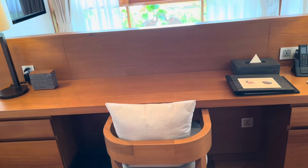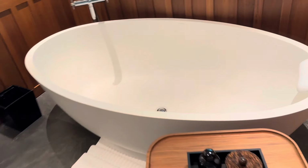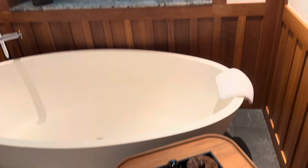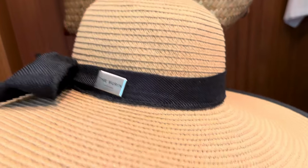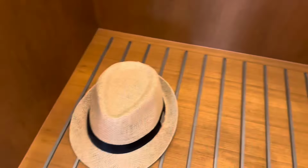This is the work desk at the back of the bed in the bedroom. One of the highlights always is the bathroom. They have a big oval-shaped bathtub, actually good for couples to have some fun. And then they have the rain shower. They have one bathroom here, with a double sink. And then they always have the men's and ladies' sides. The ladies' side has the signature Surin hat, with the fan, and the beach bed that you can use on the beach. And they also have the nice bathroom on the ladies' side. The gentlemen also get a nice hat to wear to the beach. So it's their signature.